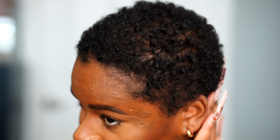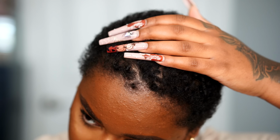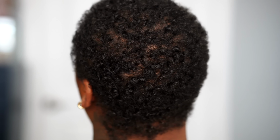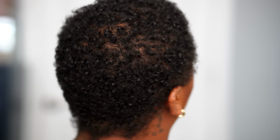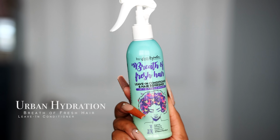Before I get into my natural hair prep and the products I like to use underneath my wigs, if you haven't yet, make sure you check out my PCOS hair growth video. I just started growing my hair back about 2 months ago, and my growth journey is going very decent. To prep my hair, I like to use this Urban Hydration leave-in conditioner.